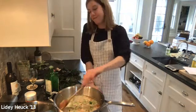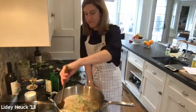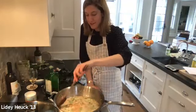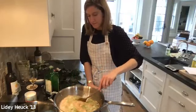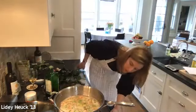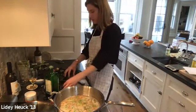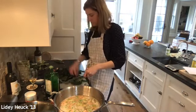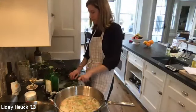Don't worry, one of my favorite things about stews and soups is that they're pretty foolproof and it'll be great, kind of no matter what you do to it, which is always nice when you're cooking. Great. So I'm gonna bring that up to a nice vigorous simmer, and we'll chop our kale.